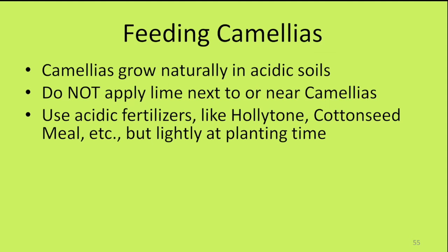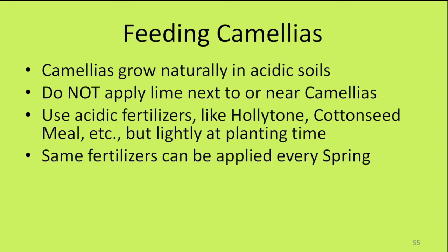Use acidic soil fertilizer like Holly-tone, cottonseed meal, things like that. Put a cup of it in the hole at planting time, mix it really well. And you can apply these same fertilizers in the spring. You could even use something like Miracid, but people tend to overdo it with Miracid because it's water-based. It's only going to need one or two shots of that.